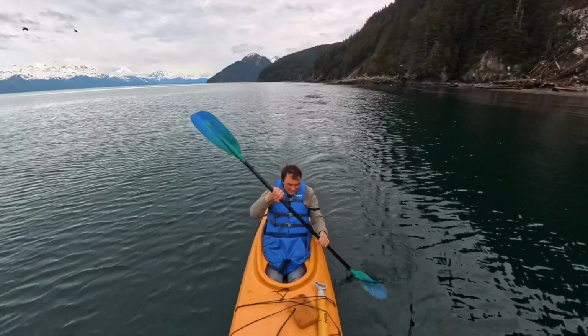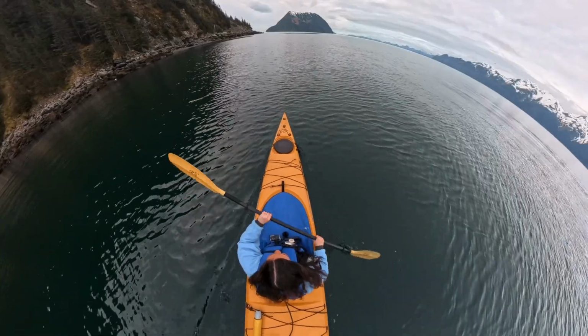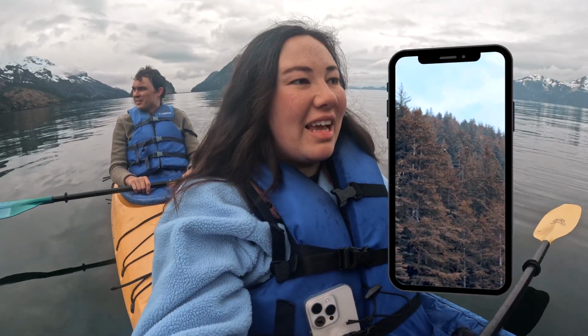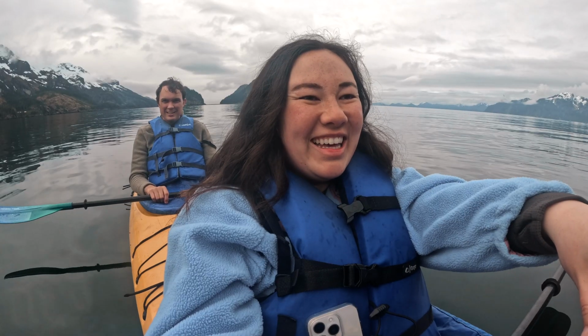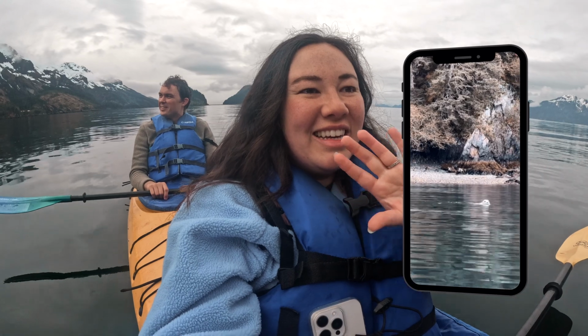So while Tyler struggles to get his skirt back on, this entire experience is just blowing my mind right now. The mountain views, that mountain is insane, are just so beautiful. There's 2 bald eagles just sitting up there. There's been like a couple seals just hanging out, coming up to us. He's like, oh, what are these things? There's one staring at me right now. He's right there. I don't know if you can see him. And it's just been insane.